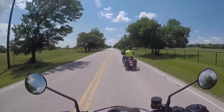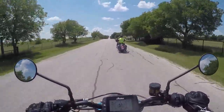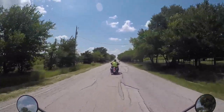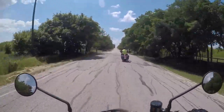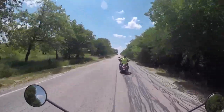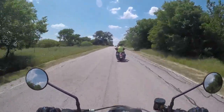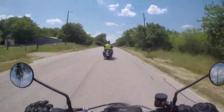Okay, I'm getting little to no vibration through the handlebars and the foot pegs. Thing is buttery smooth. You just roll into the throttle. It is so crisp.